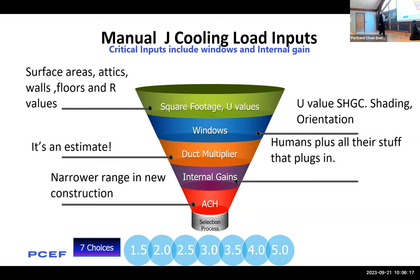Duct multipliers. How many of y'all have been in an attic in the summertime when it's 100 degrees outside? Okay, aren't you glad you're excited? How hot is that attic? Too damn hot, right?